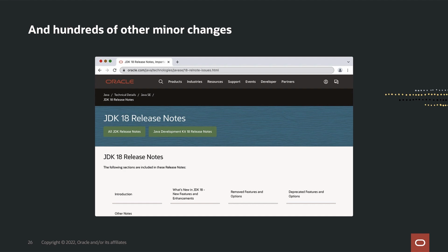These nine JEPs represent but a small fraction of the features that are made available in JDK 18. They're only the largest or more visible ones. But if we take a look at the JDK 18 release notes, we will see that there are hundreds of smaller changes. Most of them will not be of interest to most developers, but I do recommend that you spend some time looking into the features listed in the release notes to see if there's anything else of interest to you. Let's take a quick look at some of them.